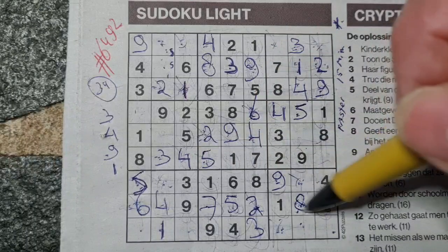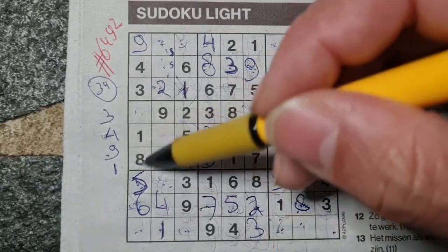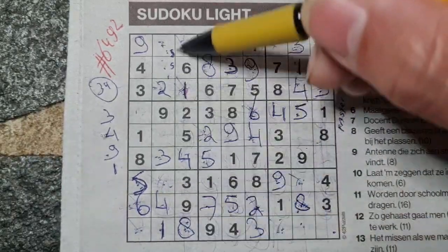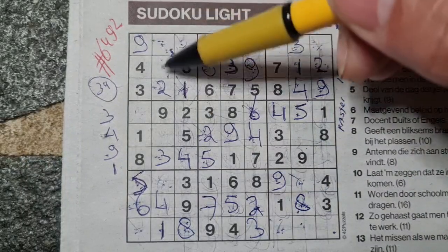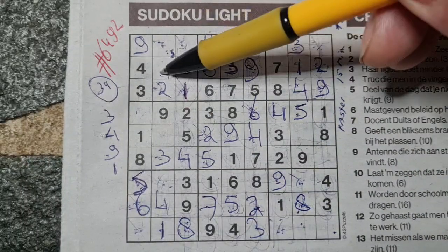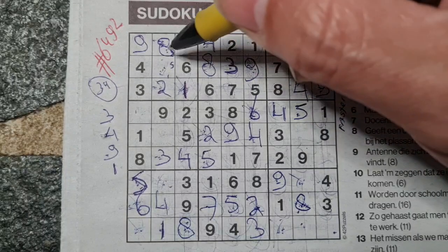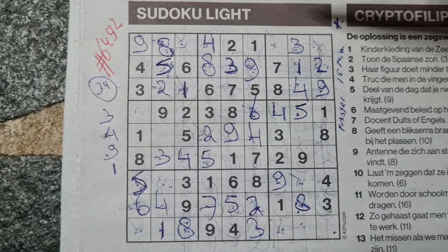8 in this row, 8 in the row below. So last row, the only 2 places left with 8 should be here or there. We see an 8 in the first column, no 8 there. 8 should be there. 8 in the third column, 8 in the first column. So the column between, the second column, the only 2 places left with 8 should be here or there. We see an 8 in the second row, no 8 there. 8 should be there. And I've eliminated the 5, so the 5 goes there.